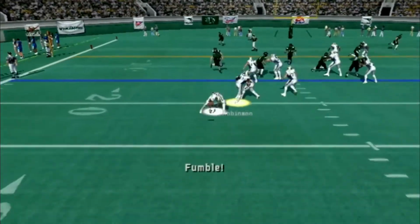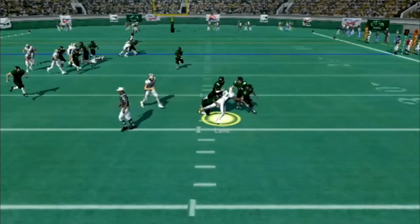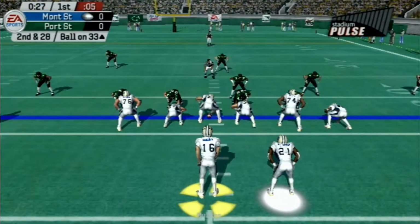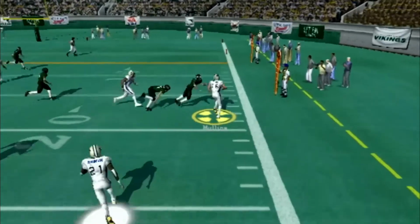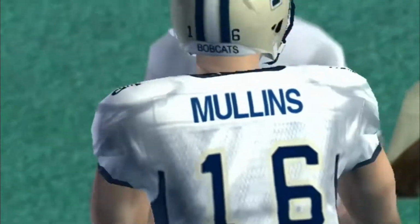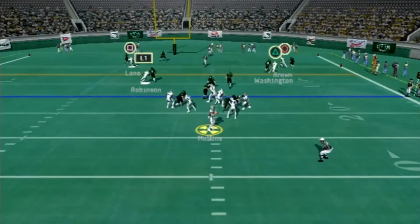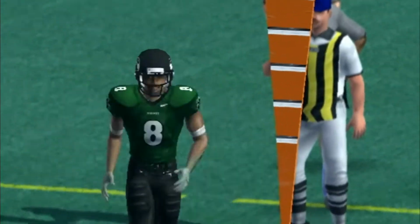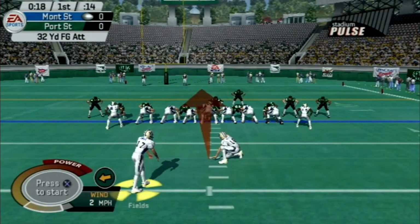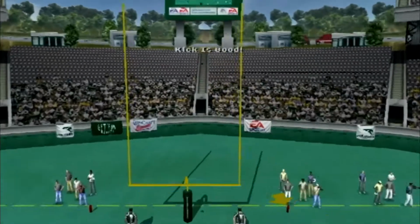Toss to the left here for Robinson, who pitches it back out to Larry Lane. He fumbled the football. Lane's supposed to throw it, but when the fumble occurred, I guess all of our receivers just started blocking, and that was just a big mess. But we're going to pick up most of that lost yardage here. Lee Mullins on the quarterback keeper to the right side. A high snap on 3rd down. Throw to the right is incomplete, looking for Paul Washington. And we're going to bring up Gabriel Fields now for the 32-yard field goal attempt. And he nails it.